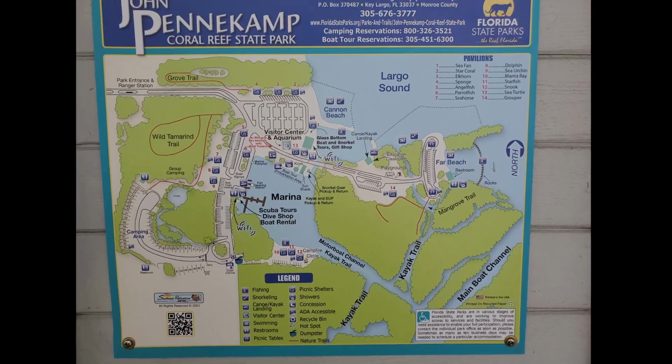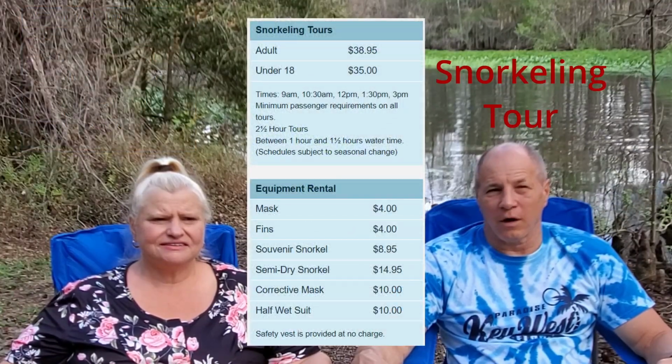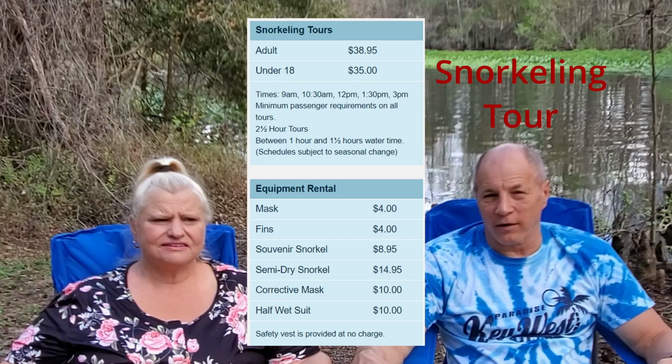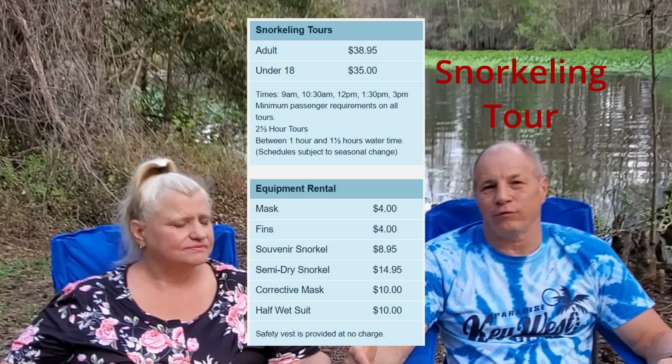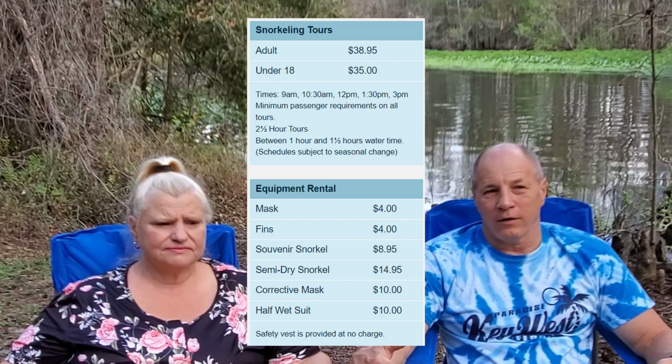At the gift shop, that's where you sign up for things to do there. They have glass bottom boat tours. You go on a 2.5-hour tour, and it's $32 for that. They have scuba diving tours. The whole tour is 2.5 hours. You get an hour and a half in the water, and they rent you all the equipment you need for it. That tour is $39.